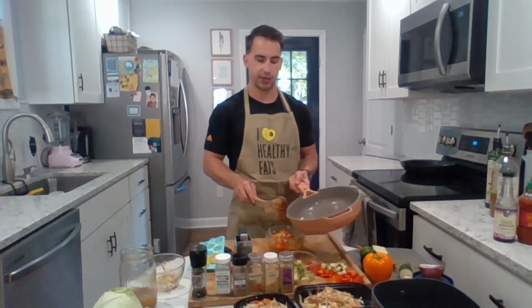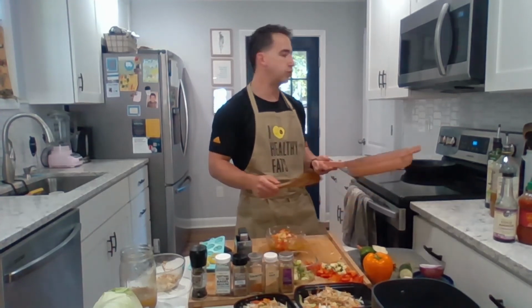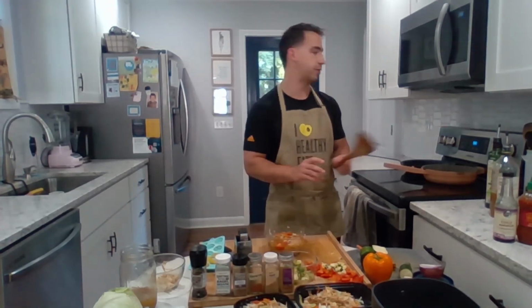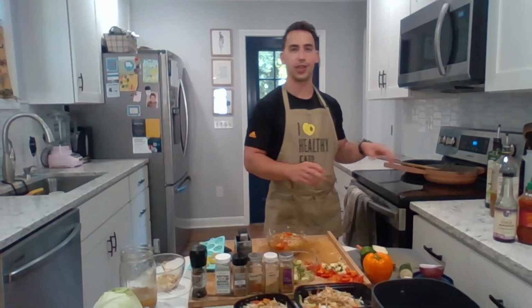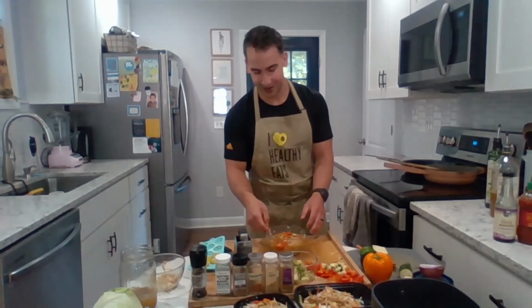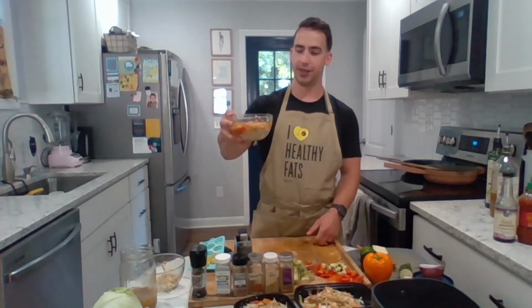I understand that it is the middle of summer. You probably don't want soup, but give it a shot. You've got to figure out what's more important to you, using all your leftover food or staying in season with your meals. So that is as simple as that one. It is literally just chicken, rice, and leftover vegetables.